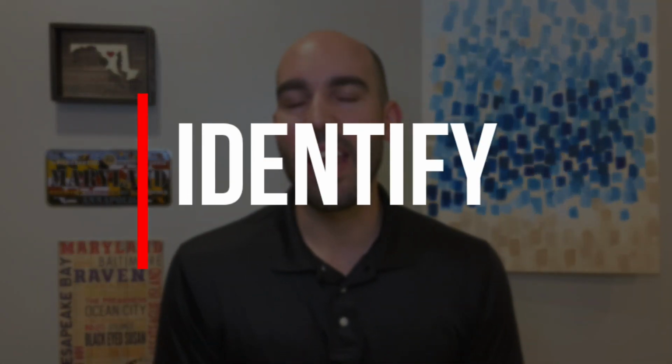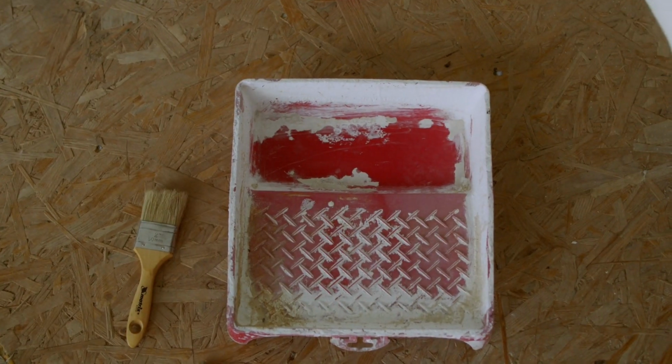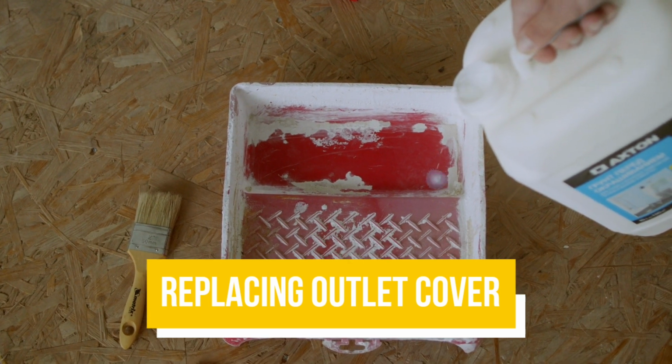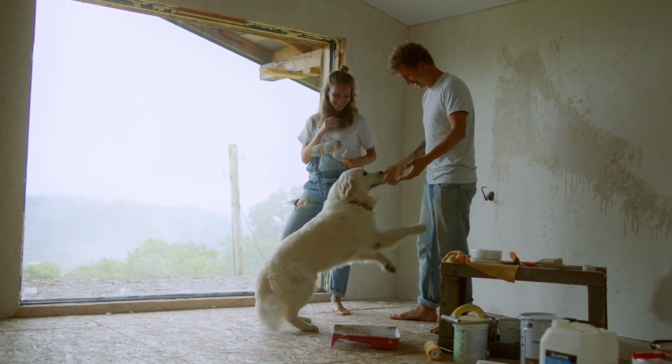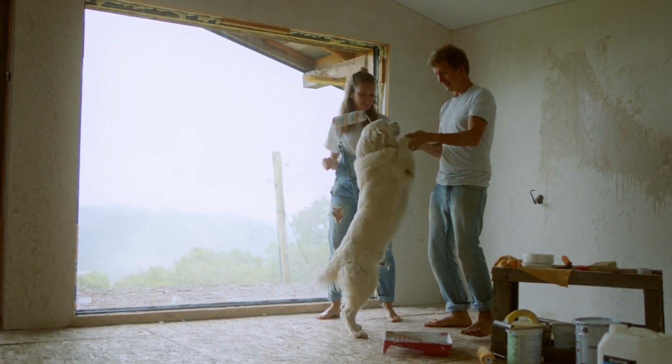Next, you want to identify any kind of repairs that may be needed, as well as maybe some cosmetic things that just help your home show at its best. So, if you can avoid any kind of obvious repairs coming up on a home inspection by getting those fixed up front, that's definitely a plus. And then cosmetic things, maybe like a fresh coat of paint, or replacing some outlet covers or switch covers. These things are in general pretty inexpensive and can help the home pop and show at its best in pictures and when people are actually coming and physically looking at your home.